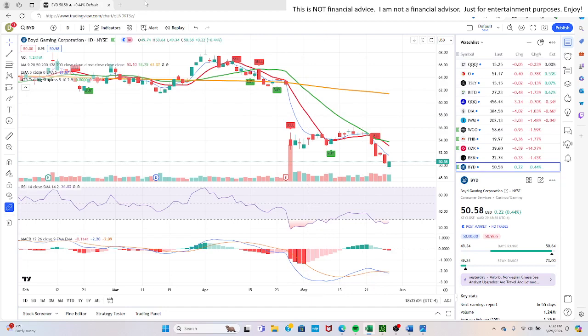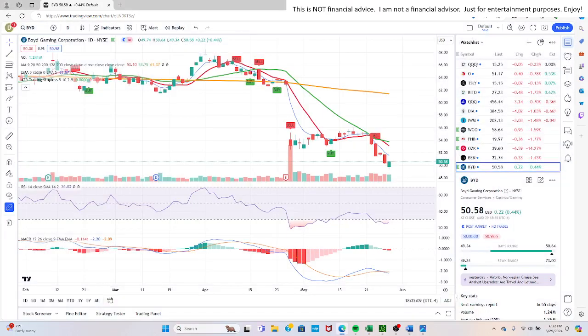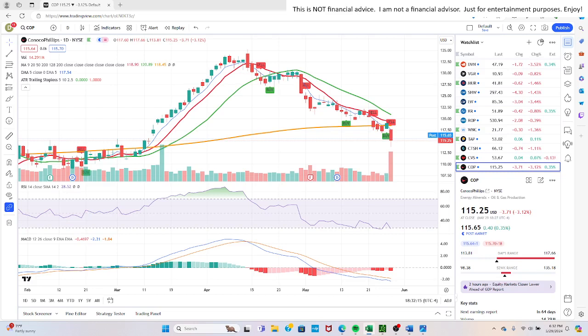You can see we're up on today's position. ConocoPhillips, I believe that is a flip as well. It's hard to keep track. This is third bullet on this one. And you can see we got a nice wick. So we're up on the position today as well. And very, very nice.